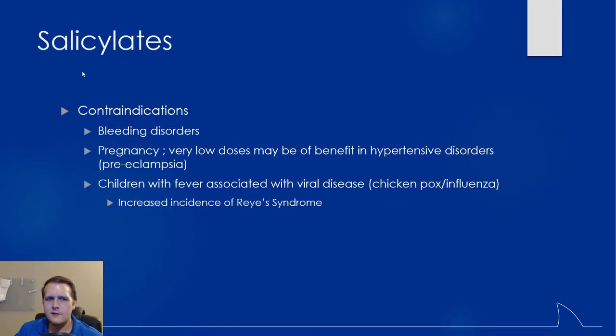Now, contraindications to taking aspirin would be if you already have a bleeding disorder, because this is going to worsen that, mainly by inhibiting the activity of platelets. And then also, you may not want to use this in pregnancy very frequently. We'll talk more about this in the OB-GYN section, but just use this pretty cautiously.